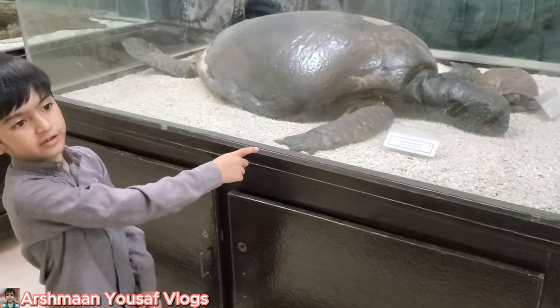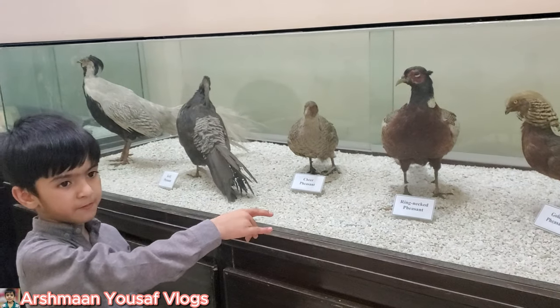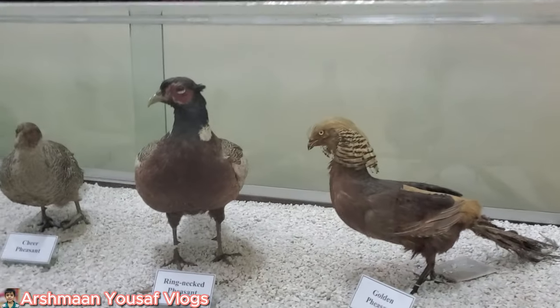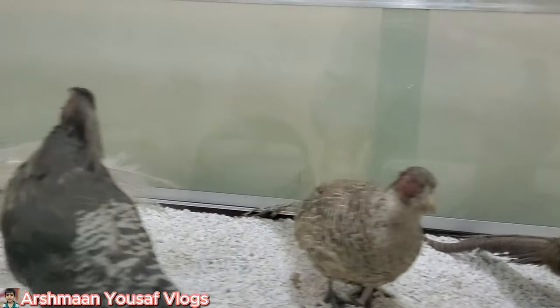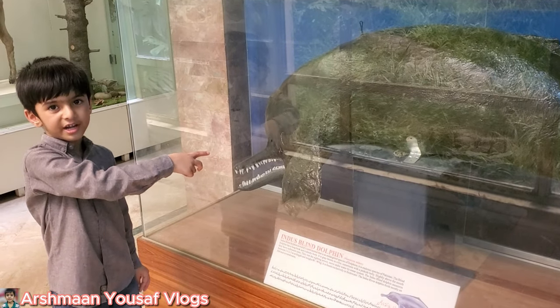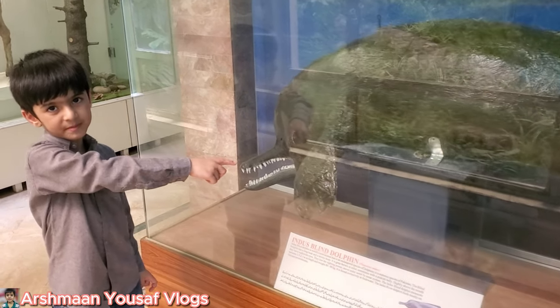Such a big turtle! Look, so many pheasants, they are so unique. Look at this, such a big blind dolphin, and it was in the Indus River in Pakistan.